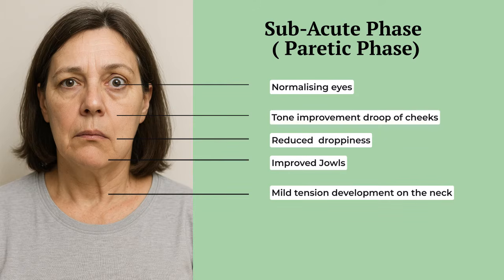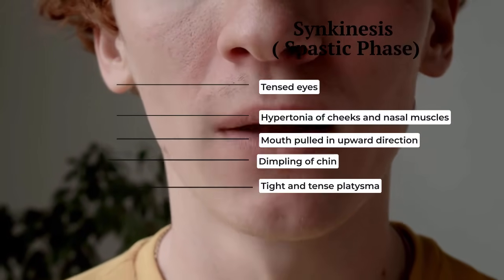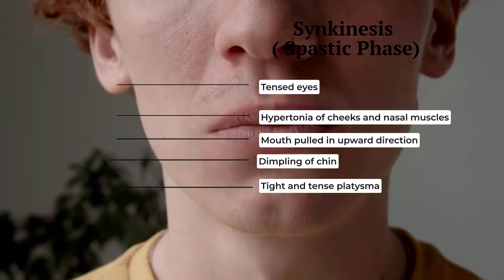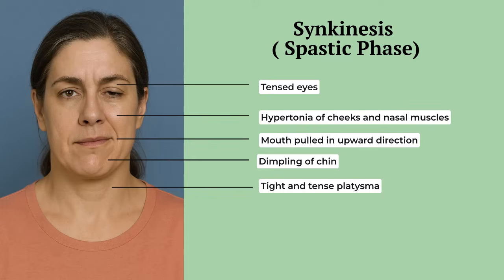The problem with this phase is since you are recovering and you feel positive reinforcement, you feel good about your facial muscles, you still continue doing your facial exercises with force as you were doing before, thinking that the more exercise you do, the stronger your muscles will get. This is where things can go wrong and you can develop something called synkinesis, a phase which is the spastic phase of Bell's palsy.